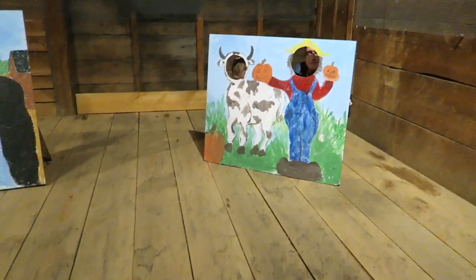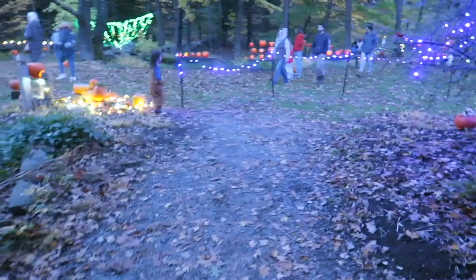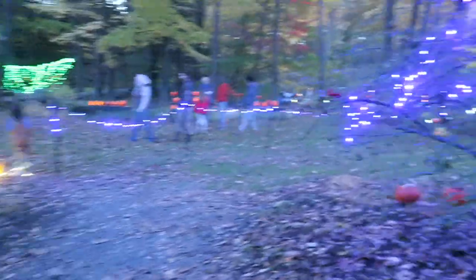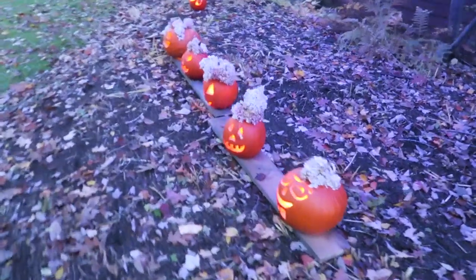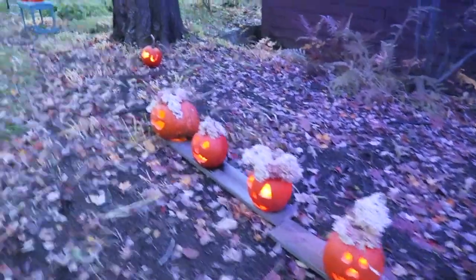Very nice. I want to see every pumpkin. Oh my god, there's a flower pumpkin! Okay, we're gonna go this way. Oh, look at that one. Oh gosh. Look at all the flower heads.